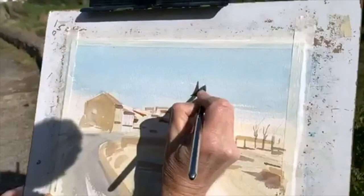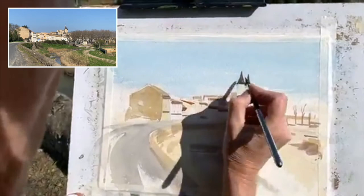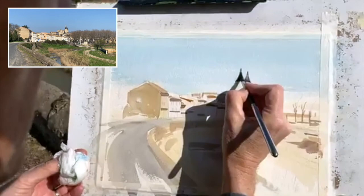I'm trying to just get in over your shoulder, so the people can see. I've sort of got a witch's hat. So while that's damp, I'm just going to wipe a little bit of the colour out, which will hopefully be enough to give it the illusion of being curved. There's a little line down there.